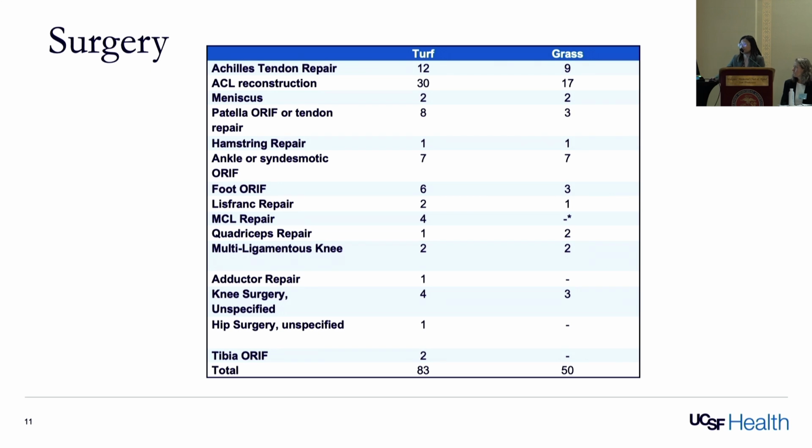So the main focus we wanted to look at was surgery. The most common surgeries that were performed after injury included Achilles tendon repair, ACL reconstruction, and then ankle or syndesmotic ORIF.